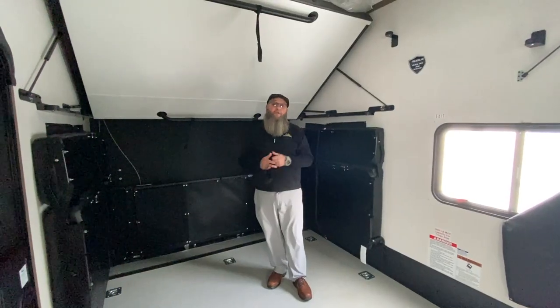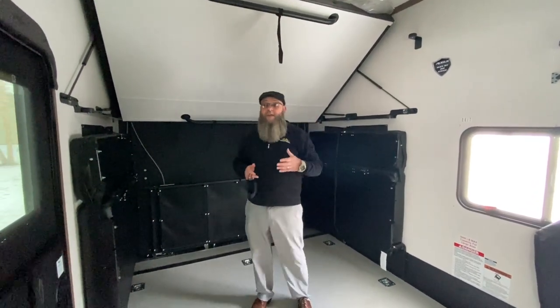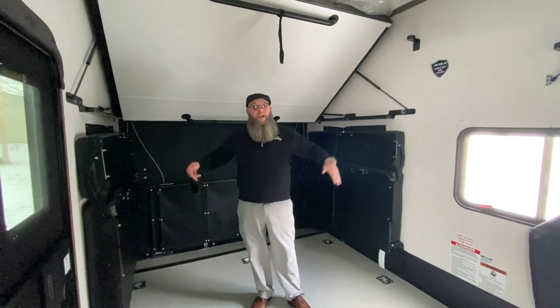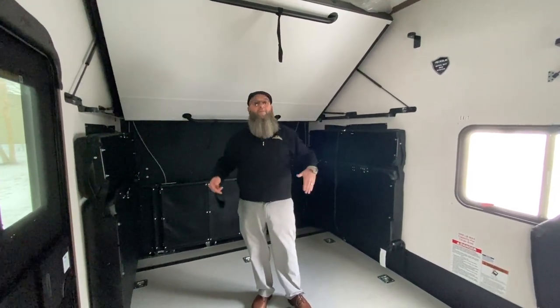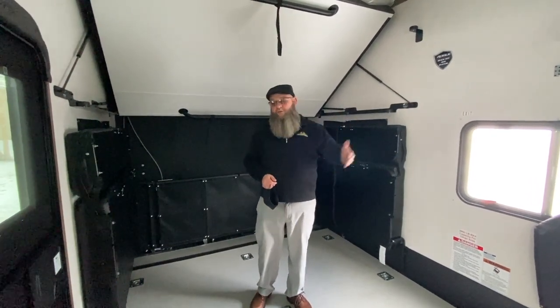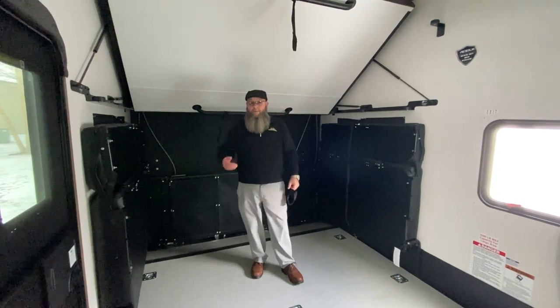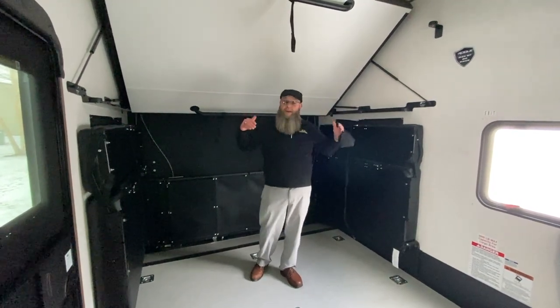All right, guys, a couple of cool things back here in the garage area is, so many of the toy haulers now have these powered bunk systems, and everybody wonders what happens if I lose power, what happens if the motor fails, and so on. You've still got to be able to get your toys loaded up to get back at them where you're at if they're in the down position.